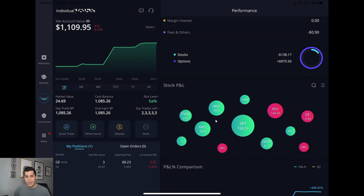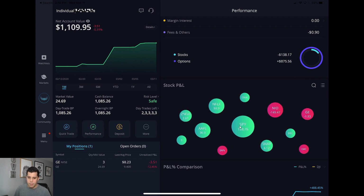And for options trading, that's very important because every stock has its own personality, and you're going to get into a place where you want to concentrate on the tickers that are the most profitable for you. So yes, I'm going to be concentrating on SPY and Apple and Netflix, of course. Maybe Snap was some stock. So I think Netflix, SPY, and Apple were some options trades I did, and those seem to be working out.